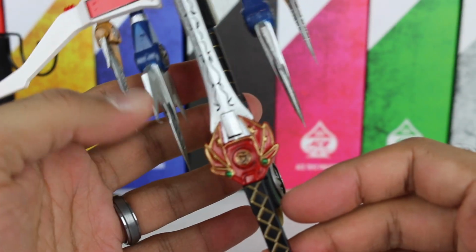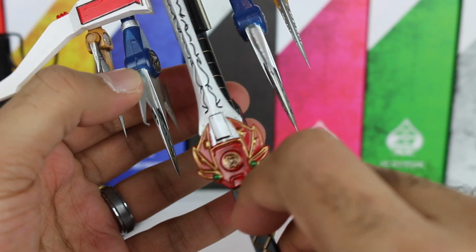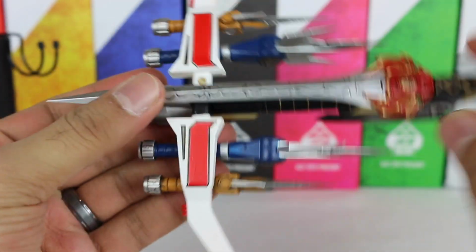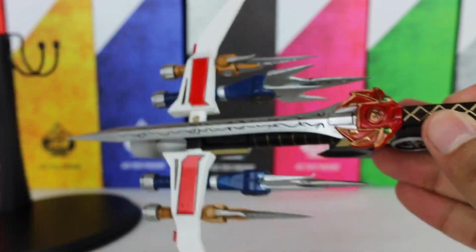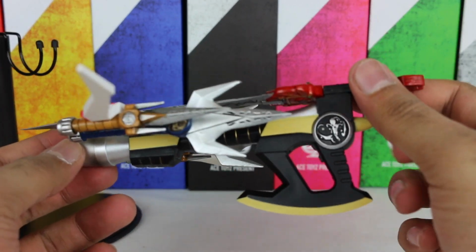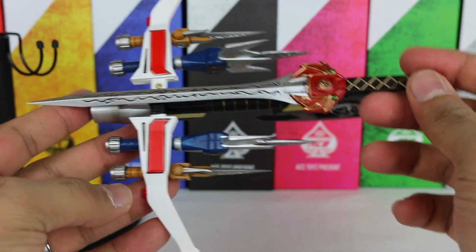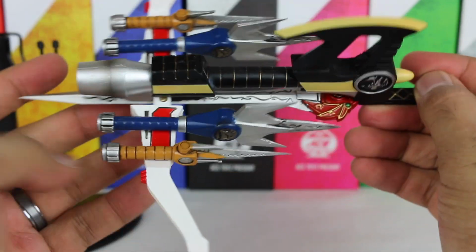I think the Rangers probably come with their individual weapons. I will say this is okay. I think the paint is a little bit messy, not gonna lie, right there. And the weapons just look a little darker to me, versus how bright they should be. It looks a little more worn out, like this is the Rangers at the end of their time as the Mighty Morphin team or something. They've gone through some wear and tear. It's sort of just the general impression that these weapons give, or the color scheme here.